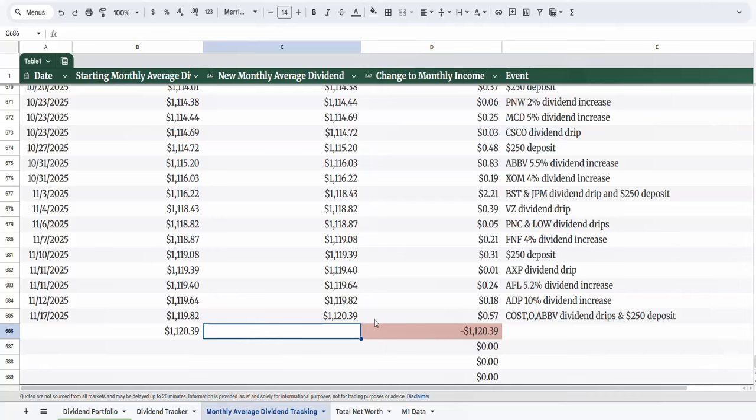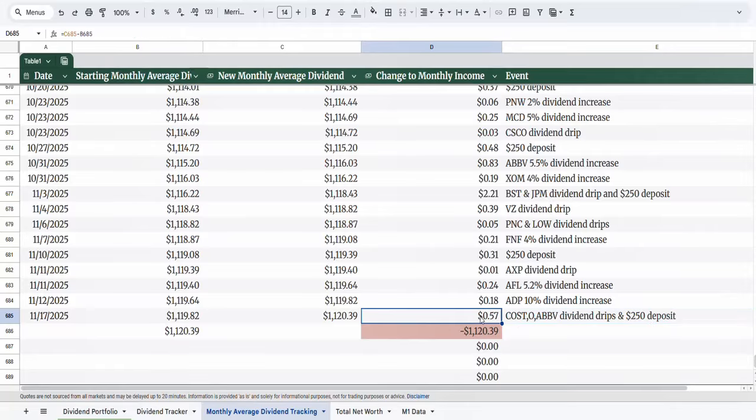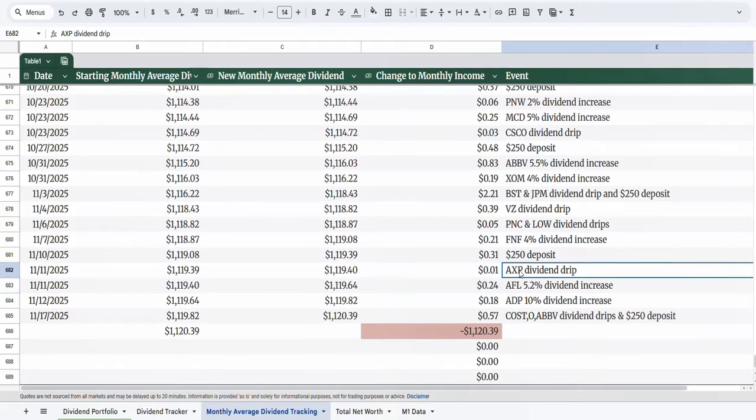We'll put it here, and we can see, again, with these events that we had today with the Costco AbbVie Dividend Drips $250 deposit, it added an additional 57 cents of monthly income to the portfolio. But you can see every couple days, sometimes I have multiple events in one day. You can see there's 25 cents added with the American Express dividend drip.